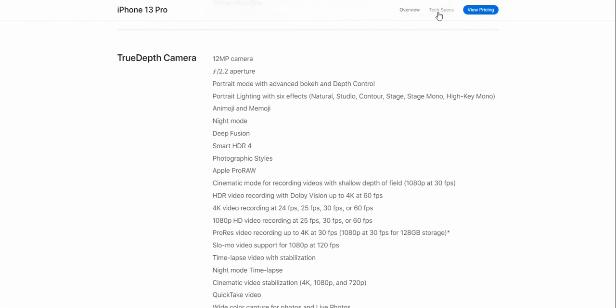TrueDepth camera, this is your front facing camera, which is a 12 megapixel, which has been like that the last couple years now. So a 12 megapixel TrueDepth camera, f/2.2 aperture lens, portrait mode with advanced bokeh and depth control, portrait lighting with 6 effects: natural, studio, contour, stage, stage mono, high-key mono. They also have Animoji and Memoji. I'm surprised that's still a thing.